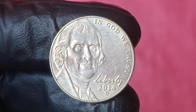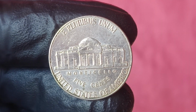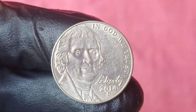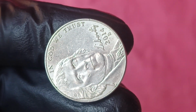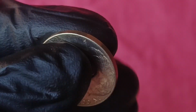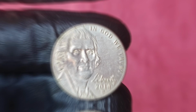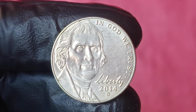Moreover, let's break this down further. The rarity of an error coin hinges not only on its unique features but also on the sheer volume of coins produced during that minting year. In 2014, millions of Jefferson nickels were minted, which may initially seem like it would diminish the value. However, the fact is that very few exhibit those sought-after errors, which creates an inverse relationship. The less common the error, the greater the value. This is a fundamental principle within coin collecting: rarity drives demand, and demand drives price.